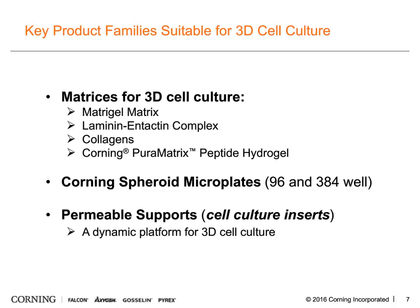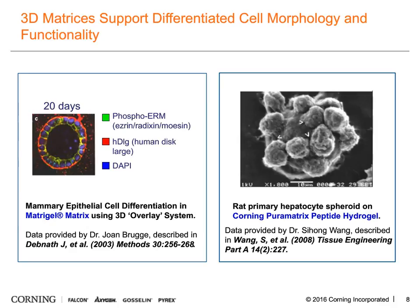This slide shows two examples of 3D matrices that support cell differentiation and functionality. On the left, mammary epithelial cells exhibit differentiated morphology, marker expression, and polarized structure in a 3D overlay system comprised of Matrigel matrix. The image on the right shows a rat primary hepatocyte spheroid on a 3D matrix comprised of Corning Puramatrix peptide hydrogel, a synthetic, animal-free biomaterial.